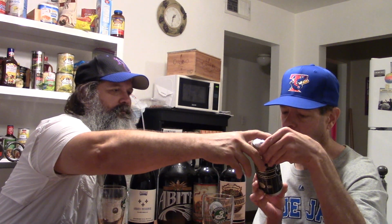This dog will hunt. The regular Ten Fidy is pronounced Ten Fidy, even though it's spelled Ten Fidy, and we're gonna go back and forth with this every time we do a review. I'll say it with the English teacher over here. Well, they should have two Bs in it. 12.9% alcohol. Whoa. So it's Ten Fidy, because that's what they call it.